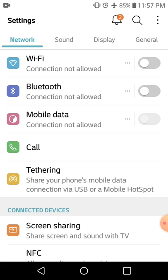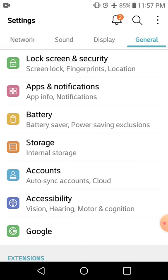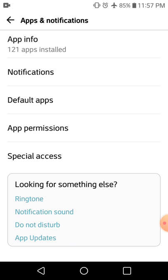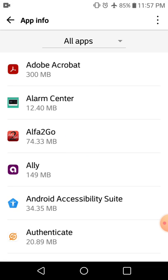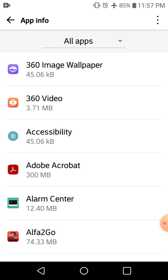I went into Settings, General, Apps and Notifications, App Info, and you go up to the top right hand corner and choose Show System. That's your system apps.